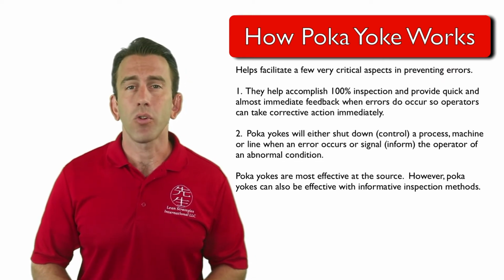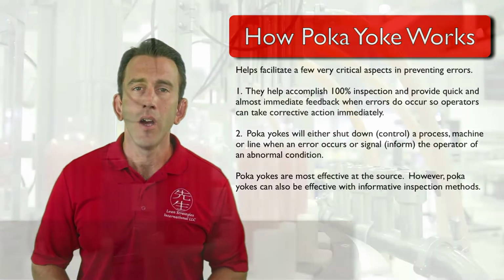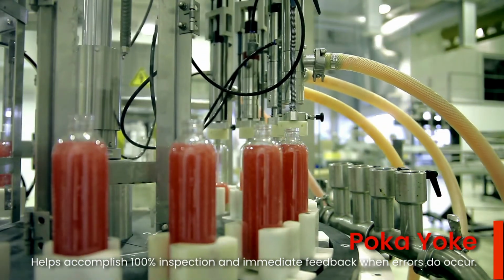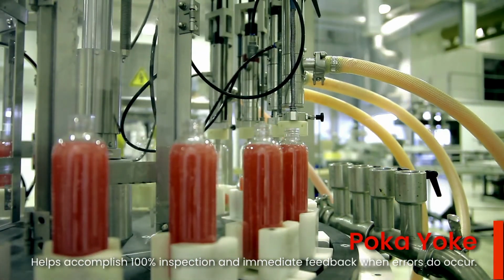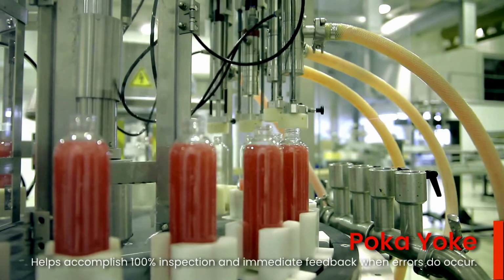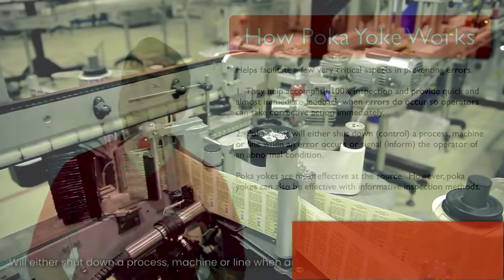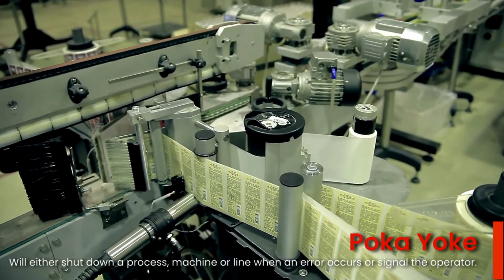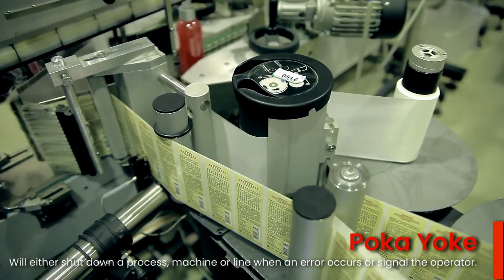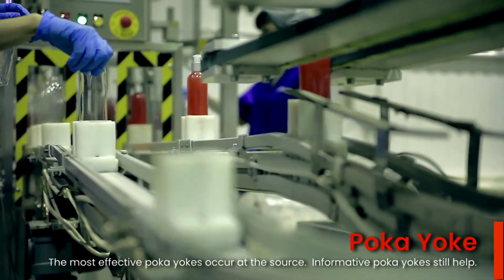Poka-yoke devices essentially help facilitate 2 very critical aspects in preventing errors. First, they help accomplish 100% inspection. Next, they provide quick and almost immediate feedback when errors do occur that helps an operator take corrective action before the error turns into a defect. In the simplest form, a Poka-yoke will either shut down a process, machine, or line when an error occurs, or signal the operator. The most effective Poka-yokes are achieved with source inspection.